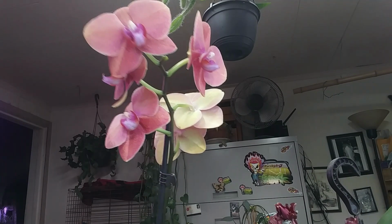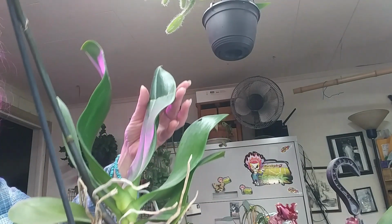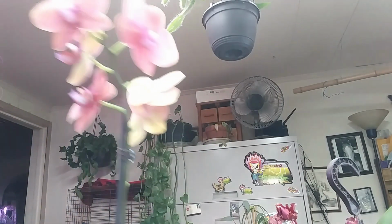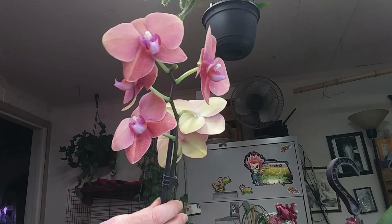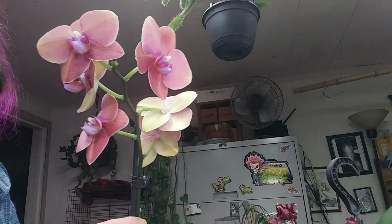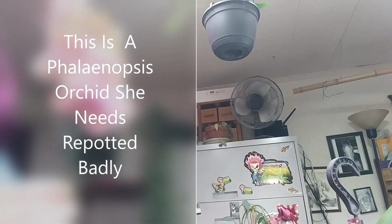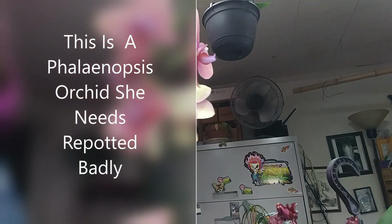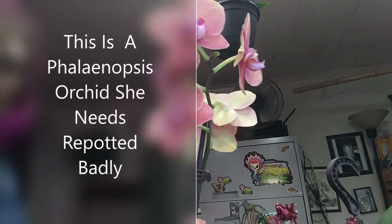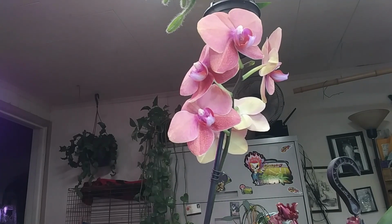Okay, this is the other beautiful orchid that my son got me. It is a Phalaenopsis orchid. I can't get her in the whole screen, so I'm holding her up. But isn't she beautiful? Absolutely gorgeous. He got that for me for my birthday in January. She's got a rosy color, and then the back of her is yellow. She is gorgeous. So, there she is. And I got a couple more orchids in bloom that I'm going to show you real quick, and then I'm going to let you go.